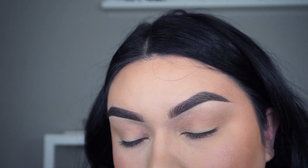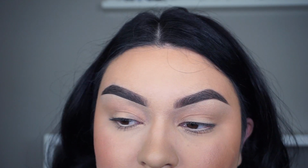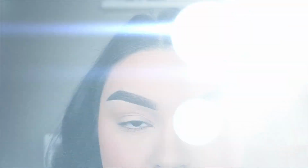Alright guys, so there you have it. You have the contour brow and then you have the more natural brow. What do you guys think? Which one do you guys prefer? Comment down below.